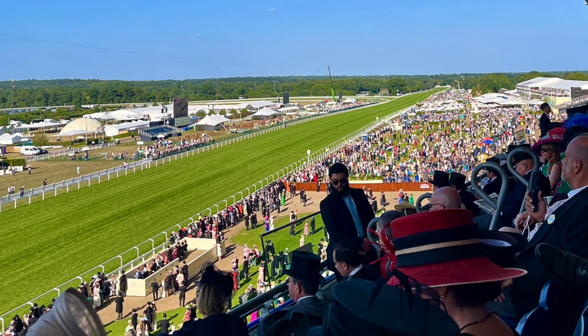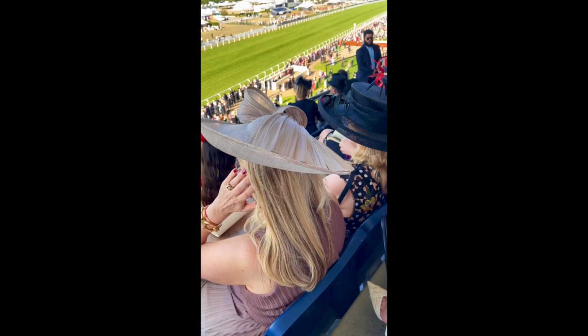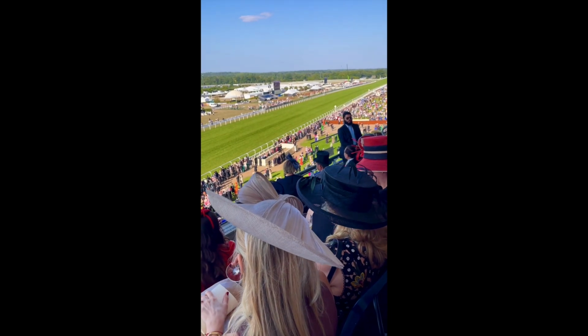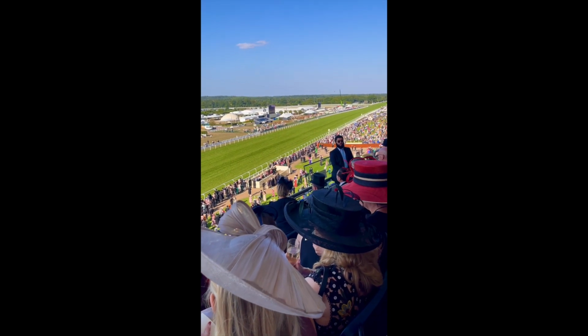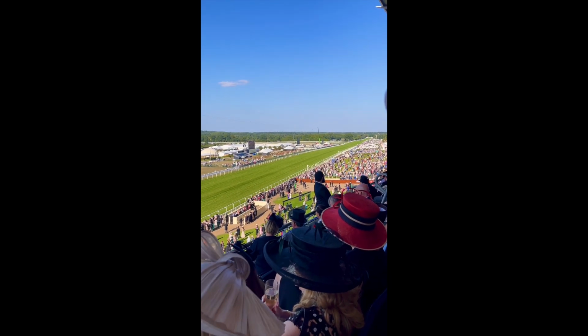So from up here, this is where we're sitting in the Queen Anne Enclosure in the stands. You can see how we tried to position ourselves right on the finish line, which was really fun. So when the horses come thundering through, you can kind of see if one of your horses is making it.